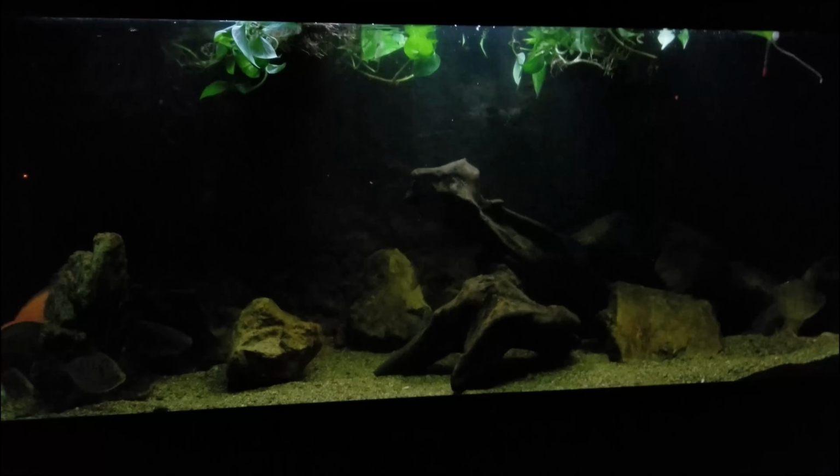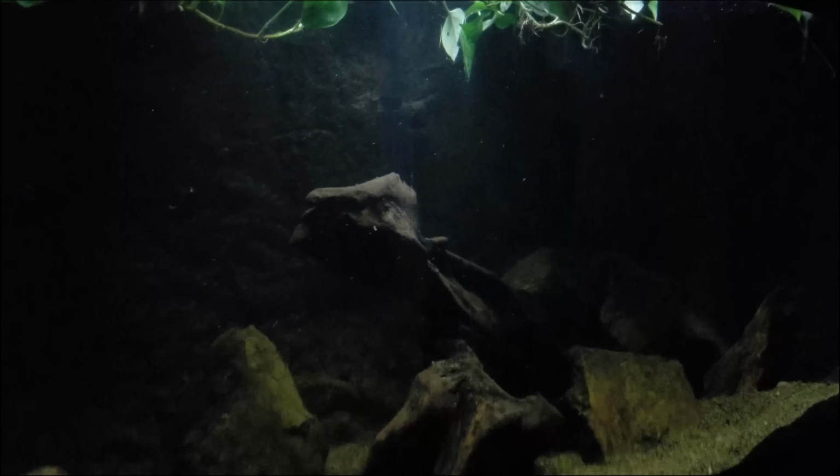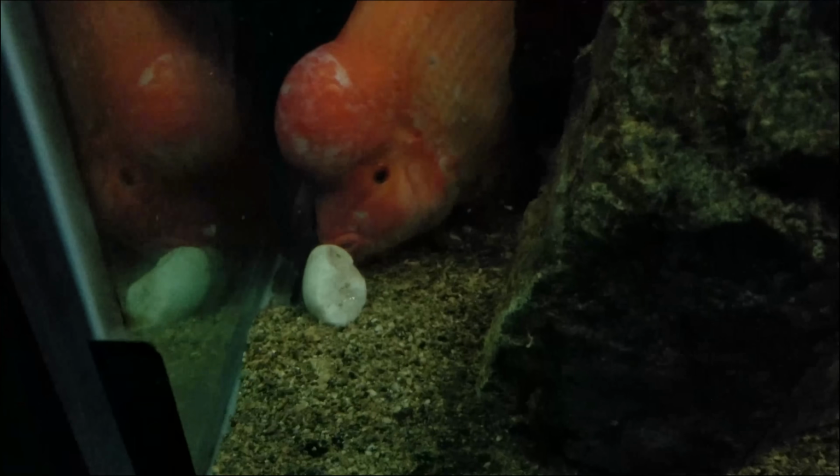Okay, so got the fish moved. The red devil, I didn't quarantine. I didn't do any acclimation because I try to keep my water parameters as close as possible. So it's pretty much the same. So he's in here trying to adjust, and we're just gonna see how everything looks tomorrow.